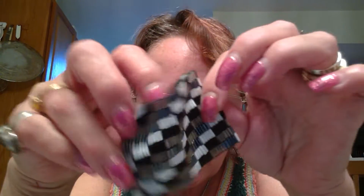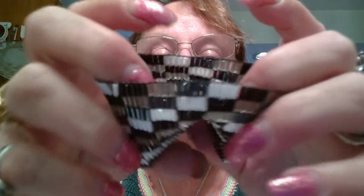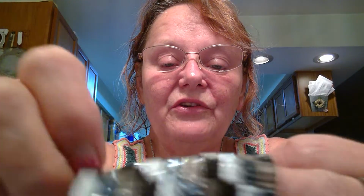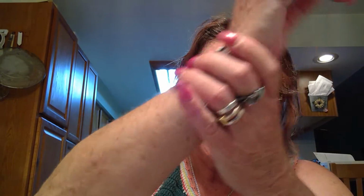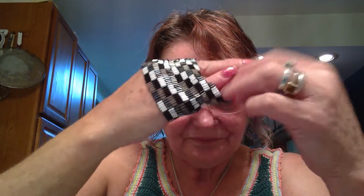This I kind of like. I love this pattern. Whoever made this really had some patience. It's the bugle beads, and let's see how it looks on. Oh, kind of cool. Kind of like that. With the right outfit, that would be kind of cute.